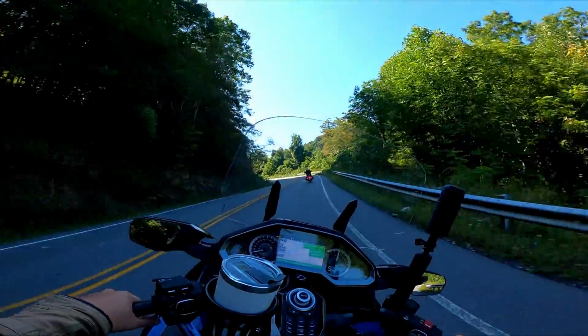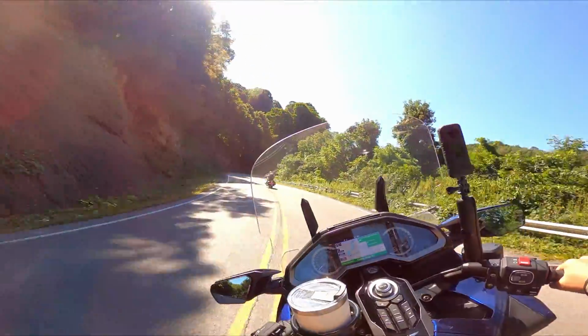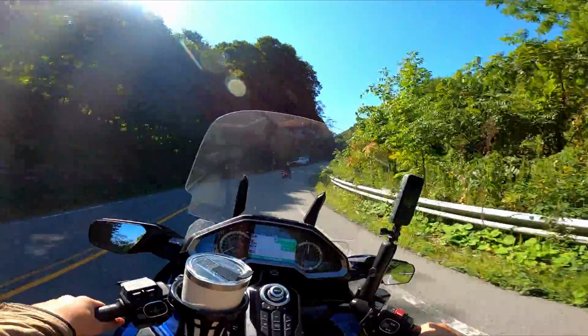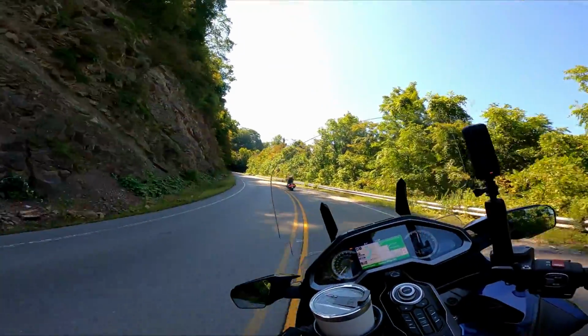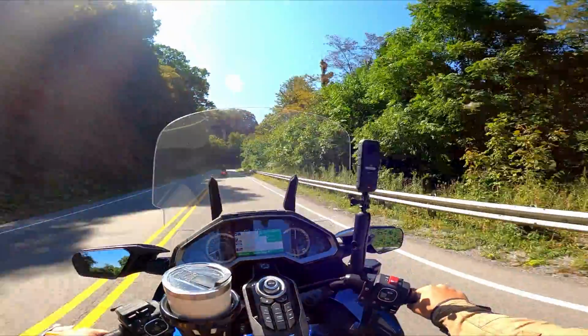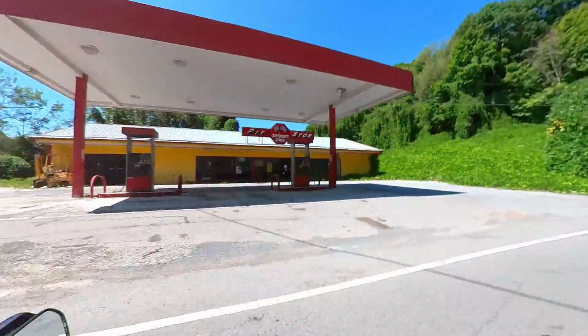I have to go back down here sometime. I'm on my Goldwing by myself to tour around, because I've never really ridden too much of the area around Virginia 16, just this road by itself. Pit stop. I don't think it's open.